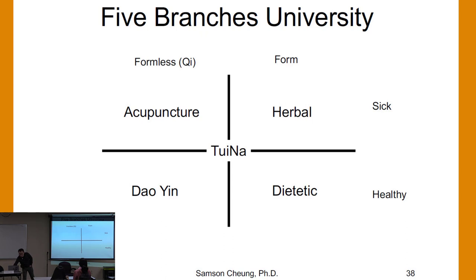and then on the left is formless, and the right is form. Formless like qi. And then you can see if you are sick, and you use a modality which is formless, then you use acupuncture. Acupuncture moves your qi. At the end of the day, we take all the needles out. Nothing given to you. So when you are sick and we use a formless modality, we use acupuncture. And when you are sick and we use a form modality, it's herbal tea. That means you drink herbal tea.